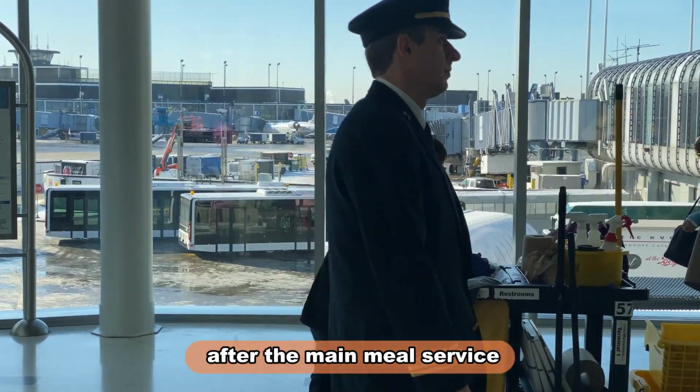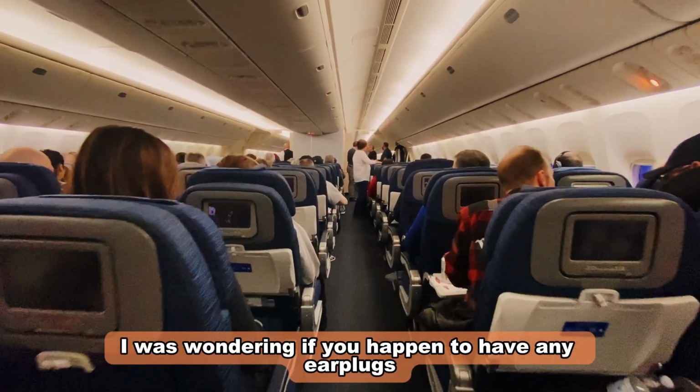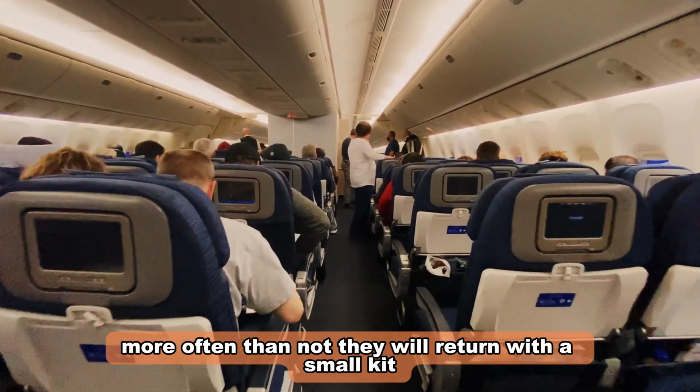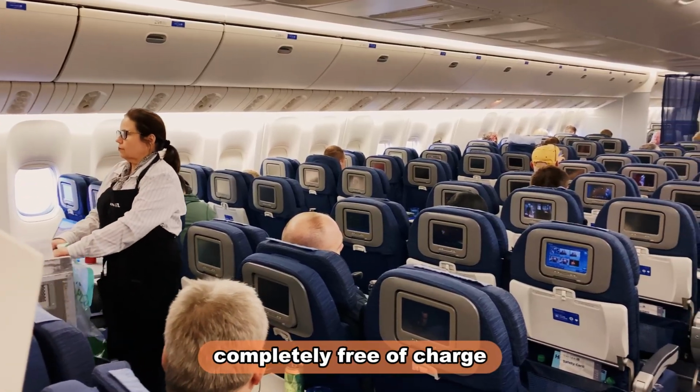Here's what you do. After the main meal service, politely and quietly ask a flight attendant, "I was wondering if you happen to have any earplugs or an eye mask available." The benefit? More often than not, they will return with a small kit that can dramatically improve your comfort and ability to sleep on a long flight, completely free of charge.